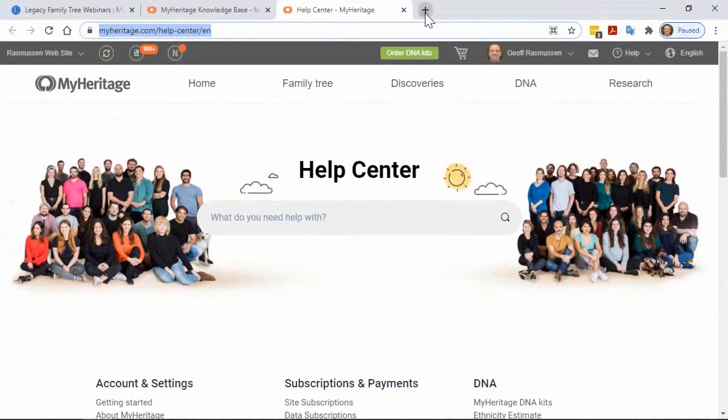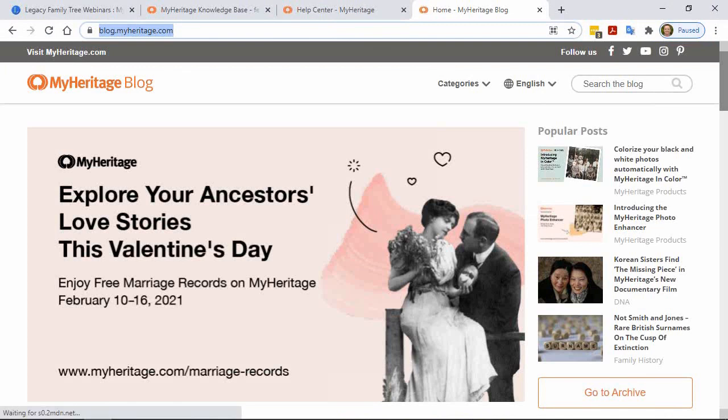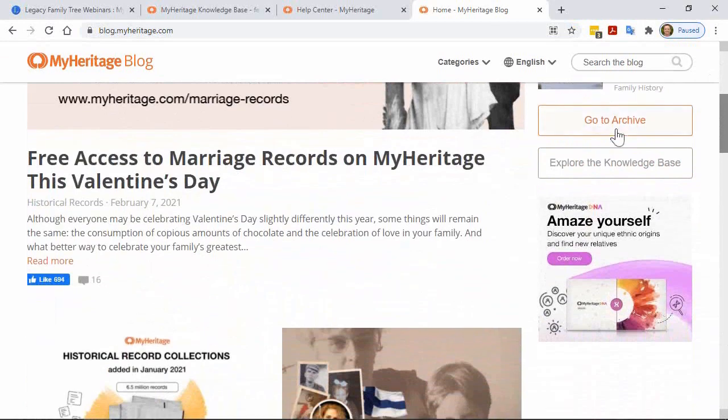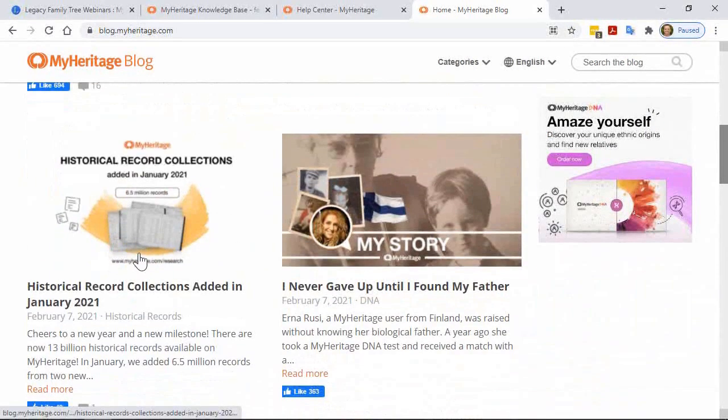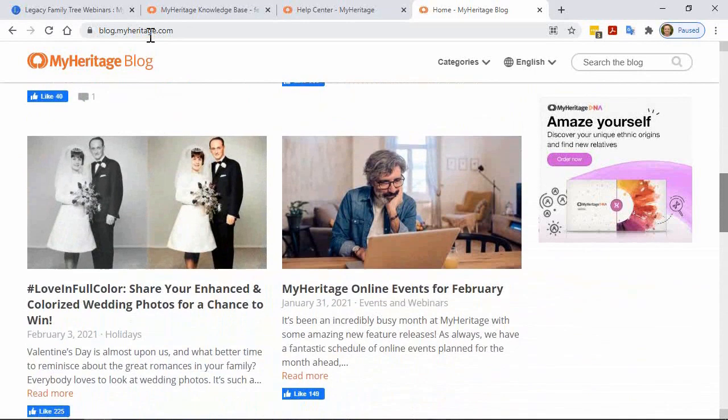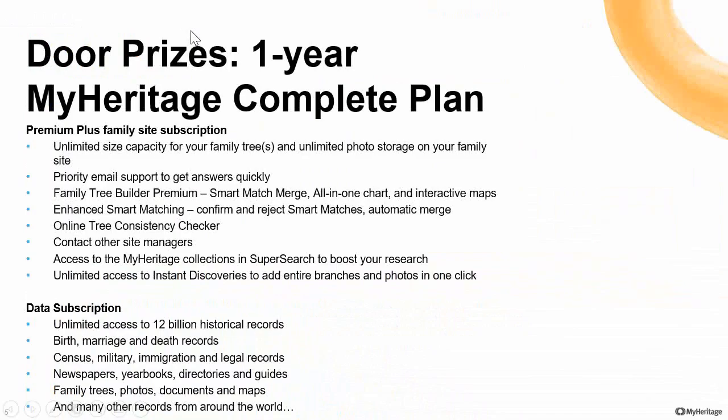I'm going to move this over and open up a new window. Blog. I just want to put this link out there for everyone. Blog.myheritage.com. I don't know how often you update this, it's got to be several times a week. But this is how I've personally found out about the free access to the marriage records coming up. The 7th, so 2 days ago, we learned about the new historical record collections that were added this month. So blog.myheritage.com is another link to bookmark and to refer back to.